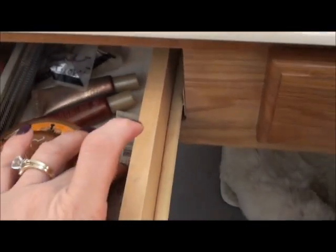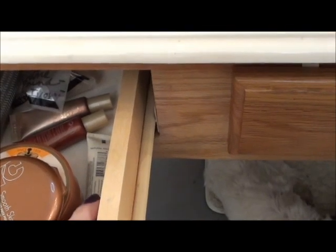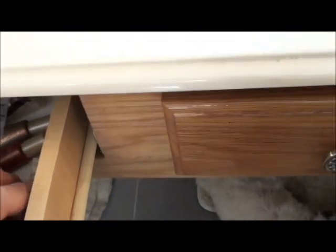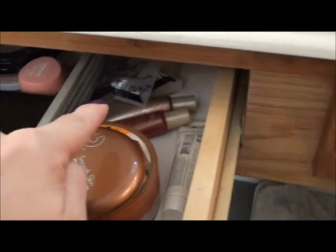This is another sample size of Laura Mercier tinted moisturizer. This one is the Natural Radiance. What is this exactly? Let us see. Tinted moisturizer illuminating. Yeah, I like it, but it's quite dewy. There's some more samples back there.